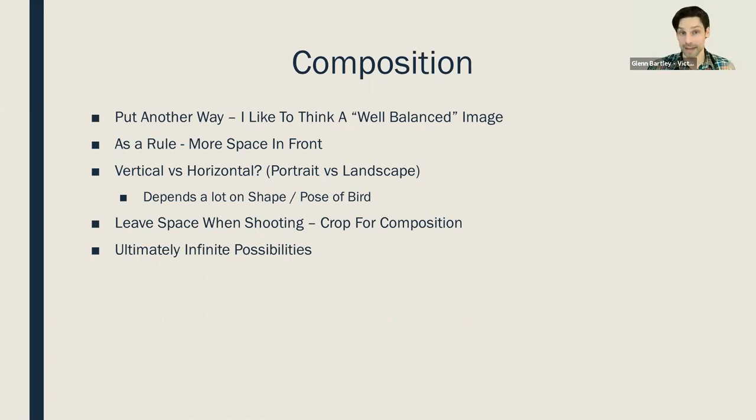Now, with that said, these days, most of our cameras have a ton of megapixels. We're not shooting with 3 and 4 megapixel cameras anymore. Let's be honest, we probably have 20 megapixels or more. And if we just shoot a little bit loose, and don't cram the bird in the frame, then you have space to crop for composition after the fact. That's what I tend to like to do. It's nice when the bird is big in the frame, but give yourself a little space and then you can make those decisions while sipping a tea or a cup of coffee at your desk later on.